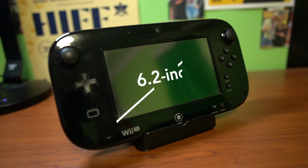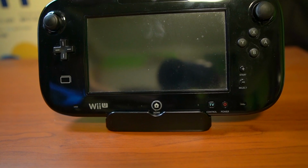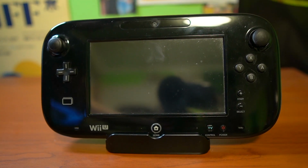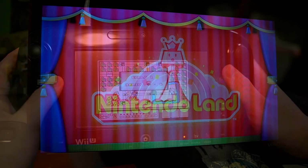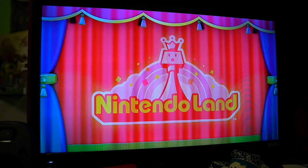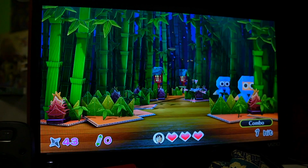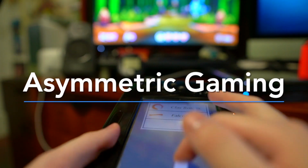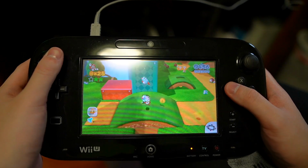The gamepad has a 6.2-inch touchscreen and a stylus. Steve Jobs must have been rolling in his grave. The gamepad did open up many different features. For one thing, you had this screen which could be used with games such as Nintendo Land, where it shows something different on the screen than the TV, which Nintendo called asymmetric gaming. Or you could even just play games on the gamepad screen.